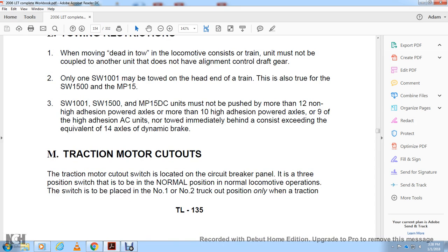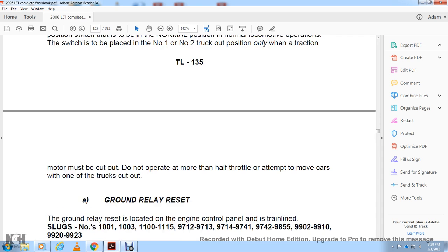Dynamic braking and traction motor cutoff. The traction motor cutoff switch is located at the circuit breaker panel. It is a three position switch that is to be in the normal position for normal locomotive operation. The switch is to be placed in the number 1 or number 2 truck out position only when the traction motor must be cut out. Do not operate with more than half throttle when attempting to move the cars with one truck cut out.